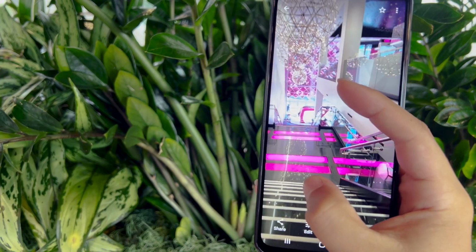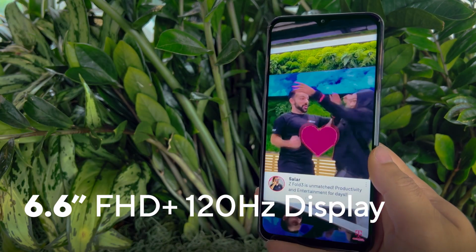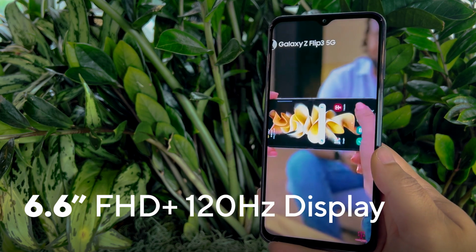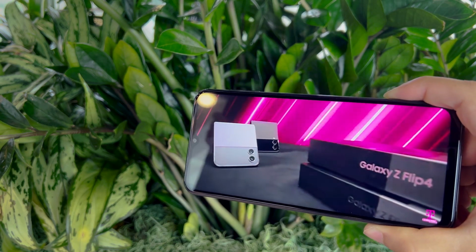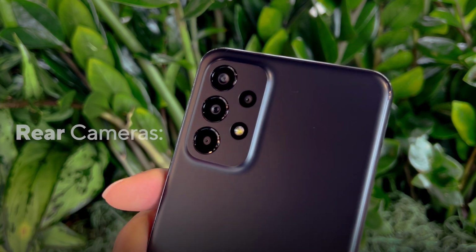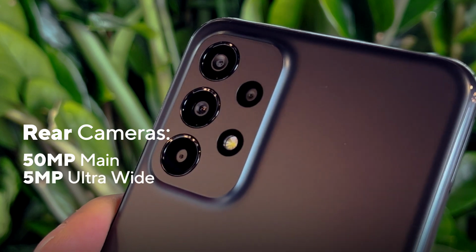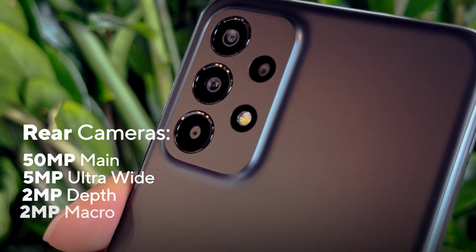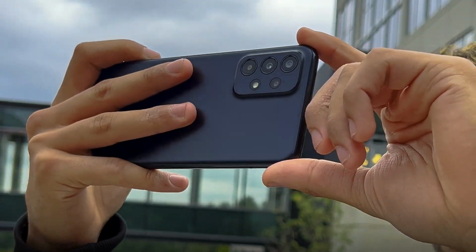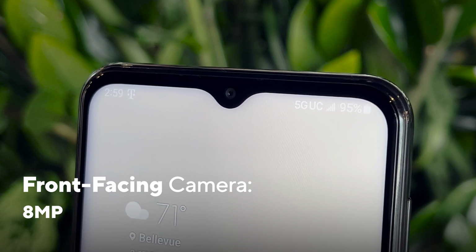The Galaxy A23 5G is built with a big 6.6-inch Full HD Plus display with a smooth 120Hz refresh rate. It makes it great for watching your favorite shows and videos. The A23 5G comes with a quad rear camera with a 50-megapixel main camera, as well as an ultra-wide, depth, and macro cameras ready to capture your memories. And for those selfie moments, you have a front-facing 8-megapixel camera ready for action.